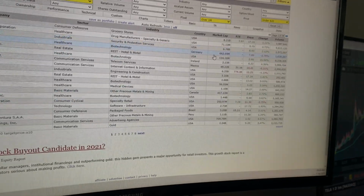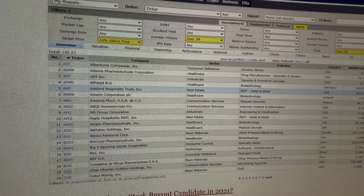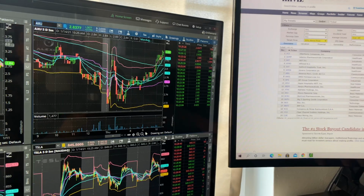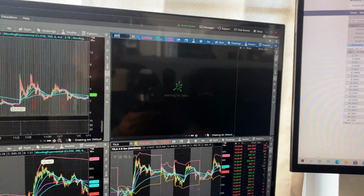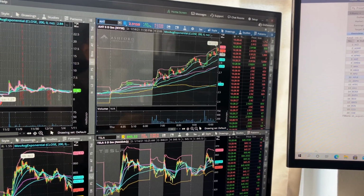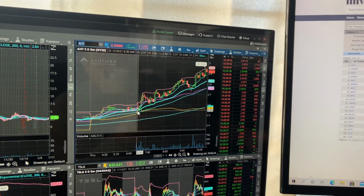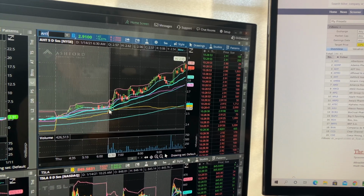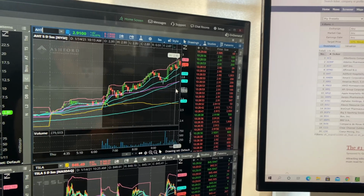This other one here showed that it moved 16%. And okay, that's AHT. So let's see how that looks. I'm going to put it on my scanner here. And yeah, it moved up by, what is this, $2.54 to $2.91.